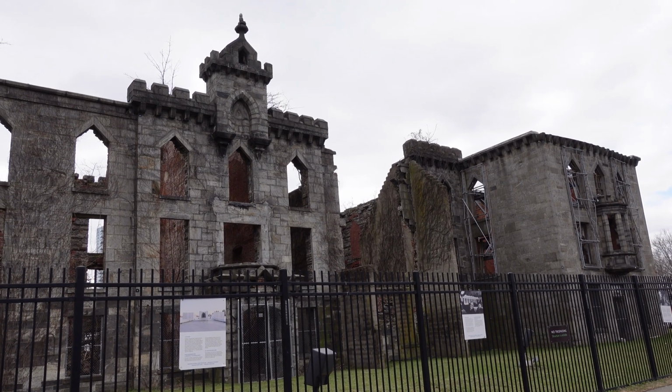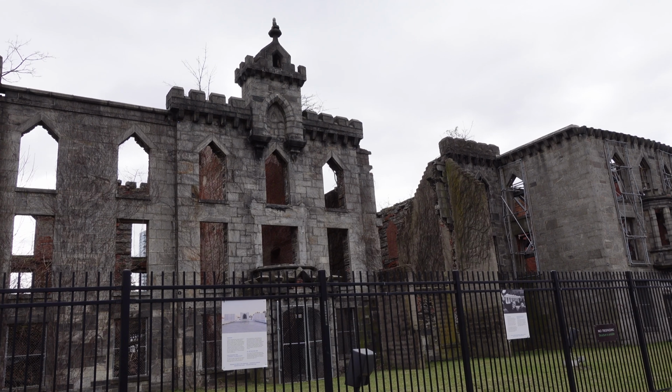So this place is very historical. Because it's separated from Manhattan, it was a place that people used to quarantine those with infectious disease. There's actually the ruins of a smallpox hospital here that they've preserved. And back in the 1800s, they had an asylum facility.